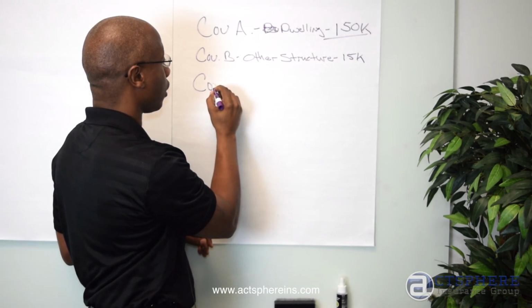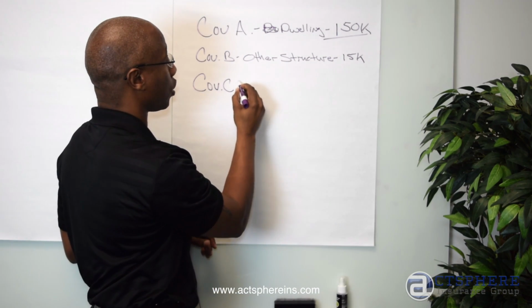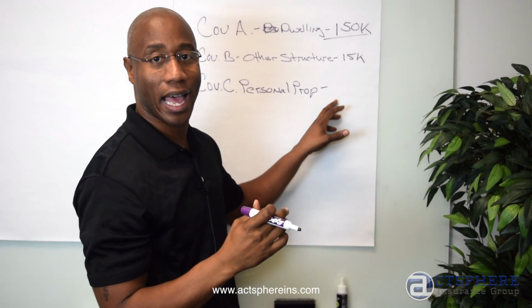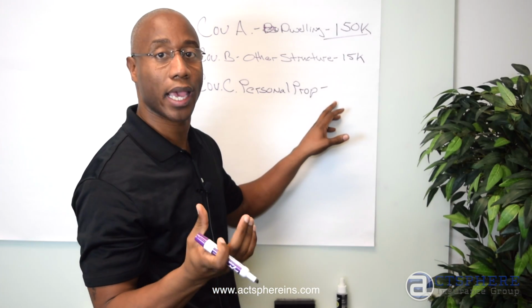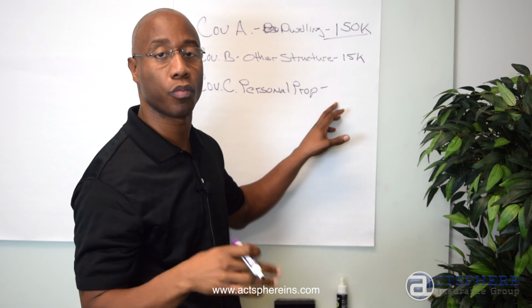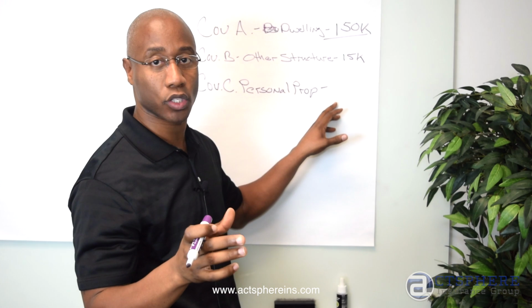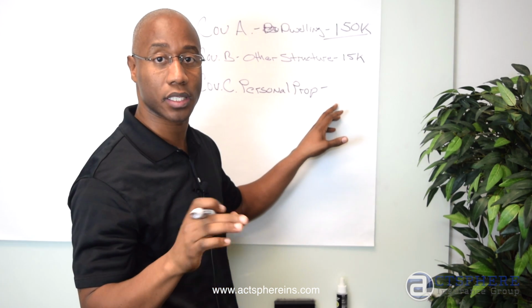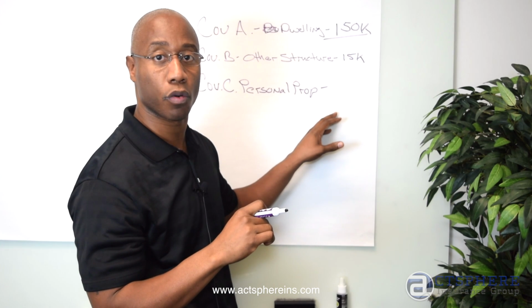Coverage C, also known as your personal property coverage. This is anything inside the house. What I like to say here is, if you were to take your home and turn it upside down, anything that will fall out will be considered personal property. So that's going to include your shoes, your furniture, your clothes, appliances, things of that sort. That's going to be your personal property coverage.